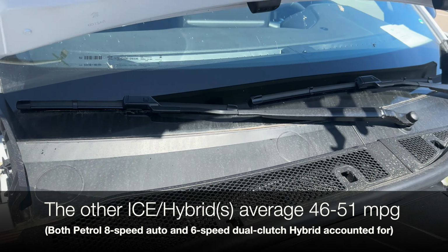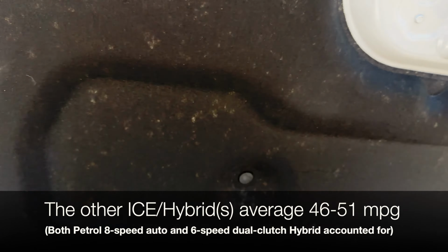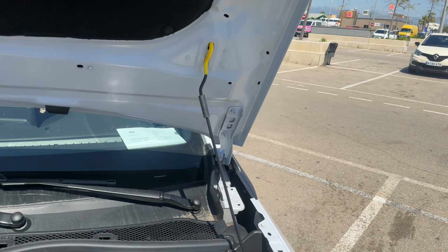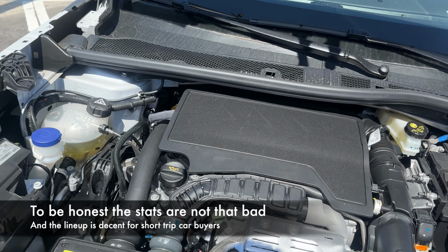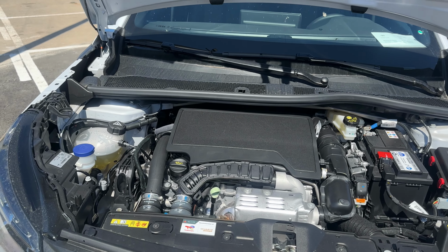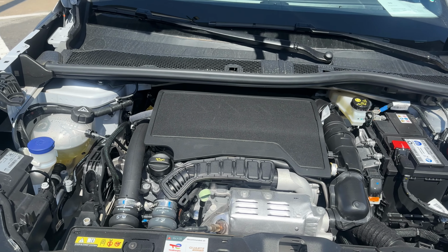You got aero wiper blades on this one. Got a nice bit of sound deadening under the bonnet as well. And because it is an economy car, you do get a bonnet prop on this as well. So it's nothing too fancy, no struts on this. Considering it's a new car, you'd expect the engine bay to be in this nick.